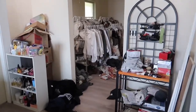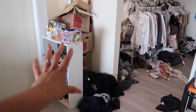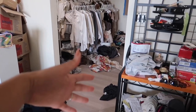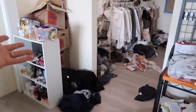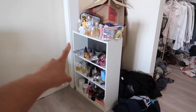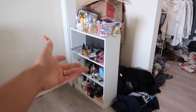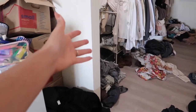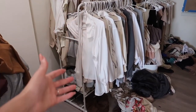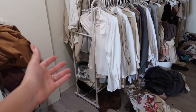Then this corner is just a mess. So this all was in the guest room, and now it's out here because they were doing the floors in the guest room, but this is not gonna go back in the guest room. This is mostly our bathroom stuff, but it can't go in the bathroom because we don't have a vanity yet, but it'll go in the vanity. And then in the closet, I have all of this stuff, but there just is not a place for it. There's a lot of stuff I need to get rid of. I haven't done that yet.